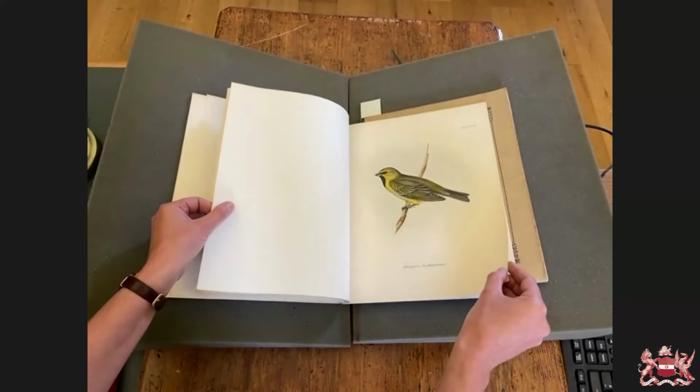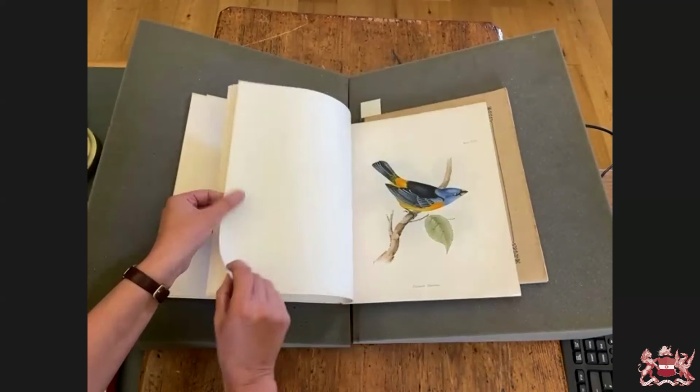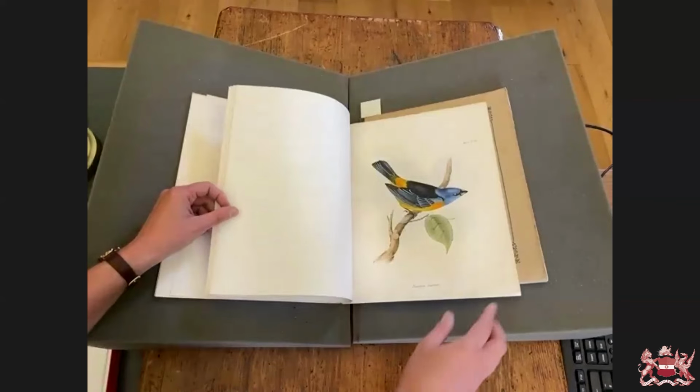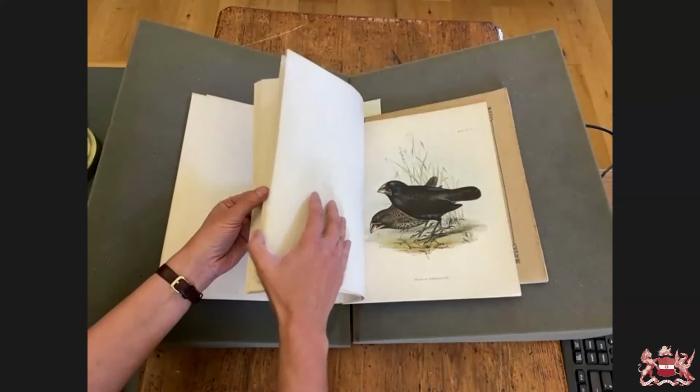So John would provide Darwin with the identifications of a small group of birds from the Galapagos Islands. That's beautiful, isn't it? Stunning. These birds, now referred to as the Galapagos finches or Darwin's finches, played a major part in Darwin's formulation of his theory of natural selection.